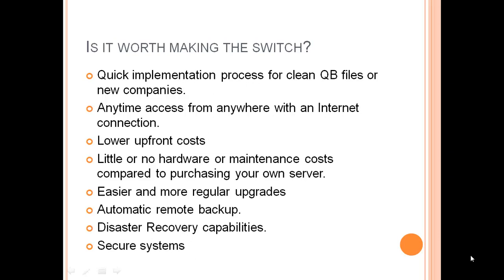There's an automatic remote backup, so you don't have to worry about doing anything. That will back up your QuickBooks files as well as any other files that you house on your desktop in the cloud. Disaster recovery capabilities. So again, as a small or mid-sized business, you don't have to invest in that. It's already done by the hosted service. It's secure systems.